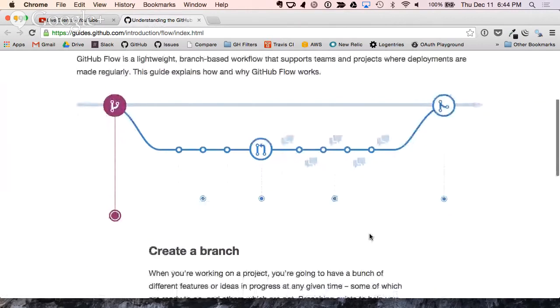For those of you who are maybe not familiar with how a version control system works, you have a main line of code, which is your active set of code that's going to be in production, that your users are actually going to be using. And then you can create copies of that called branches for work that is in progress. So the way GitHub flow works is for each and every feature, you create a branch.